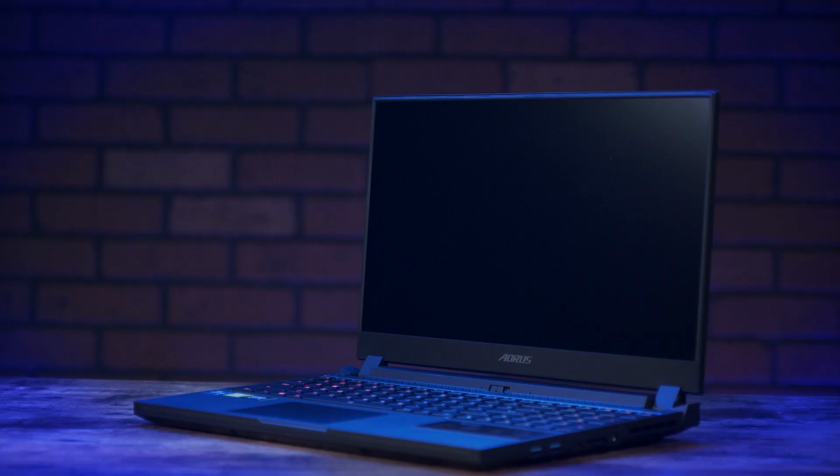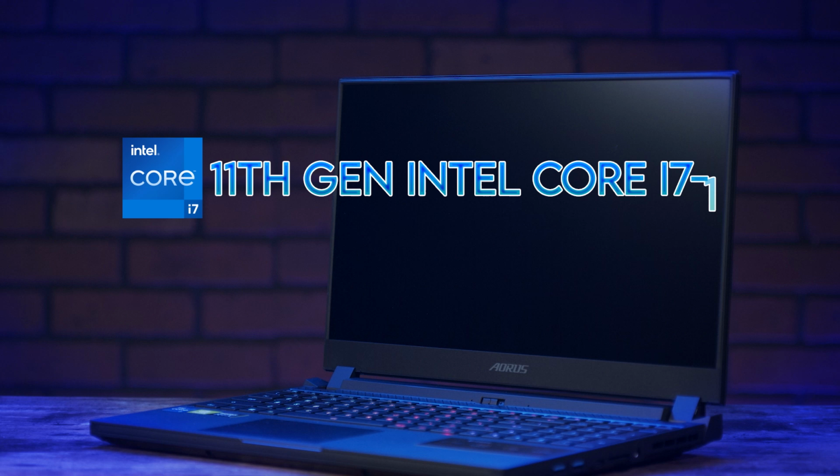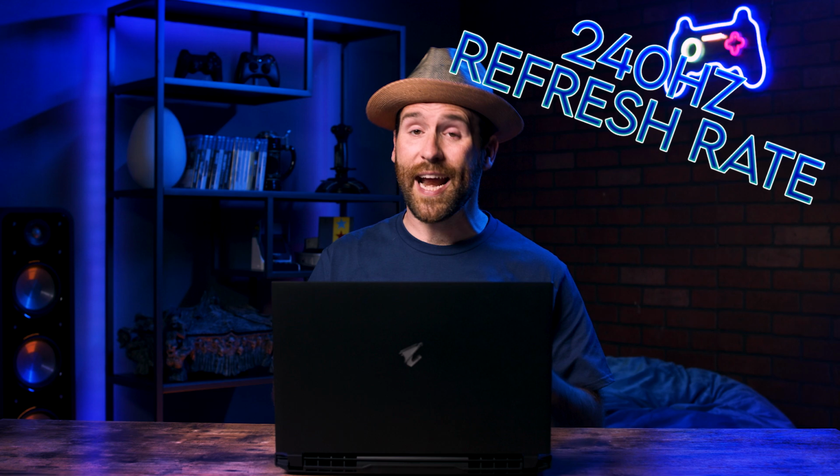Let's get right down to the core. These come with an 11th gen Intel Core i7-11800H 8-core processor, the ultra-fast core clock speed of which is about 4.6 gigahertz. They're designed to give you an enhanced AI-based intelligent performance that boosts gameplay across the board. Plus, it has the NVIDIA GeForce RTX 3080 laptop GPU. It's got a 240 hertz refresh rate and 32 gigabytes of RAM. It's the gamer machine. Gamer machine. That's you, that's what you sound like.